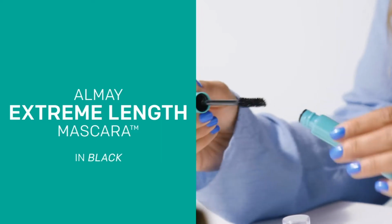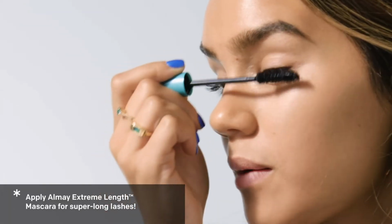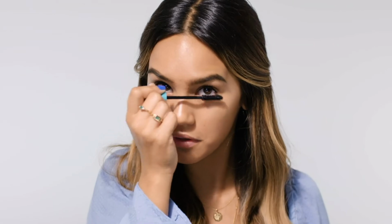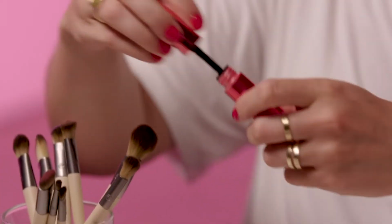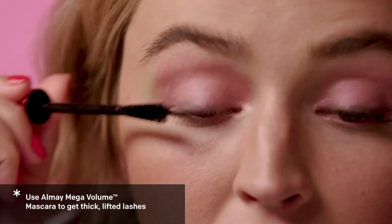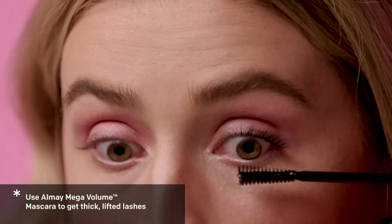This is mascara. I'm gonna put this on the top and the bottom lashes. Mascara is super important. This stuff builds really well and looks really nice and thick. So I'm just gonna put that on the lower lashes too. Mega Volume Mascara. So we'll see how this works. Look at how lifted and alive I look.